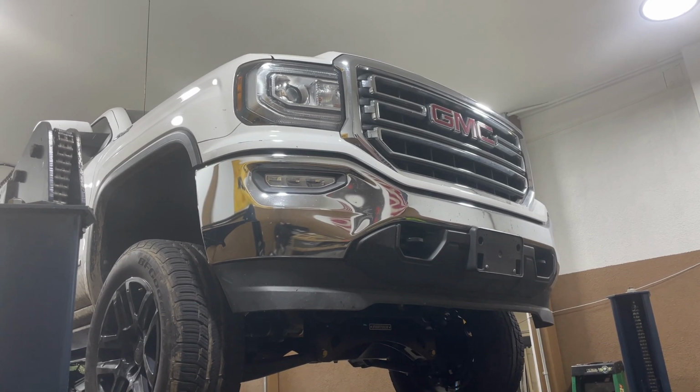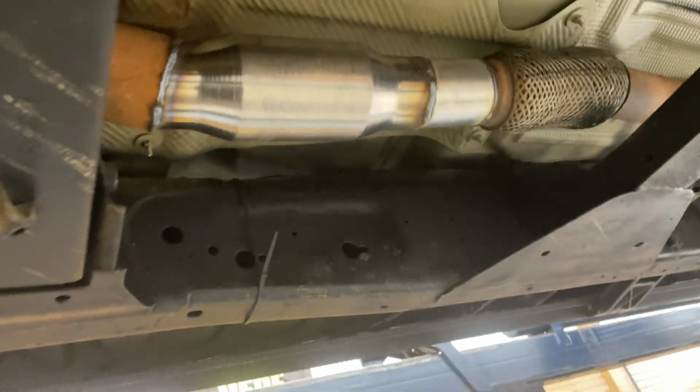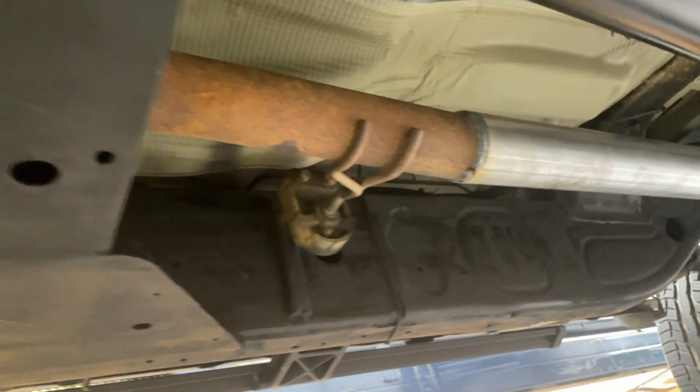Guys, got a 2017 GMC Z71, lifted. Got some work done to it. Factory converters there and there. Then we cut off the third converter and put a high flow cat in. It'll breathe better. Original flex pipe, original piping.